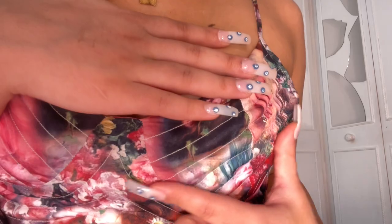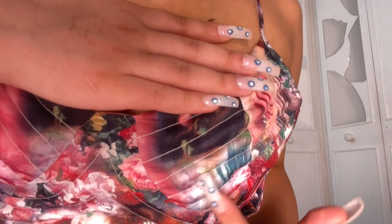Okay, so seeing that I'm on the tops already, go on to the top that I actually have on right now. This is a purple pinky white toned Renaissance Payton corset top. It has straps at the front so you can tie it in and cinch in your waist a bit more. It has like thick stitching right here.